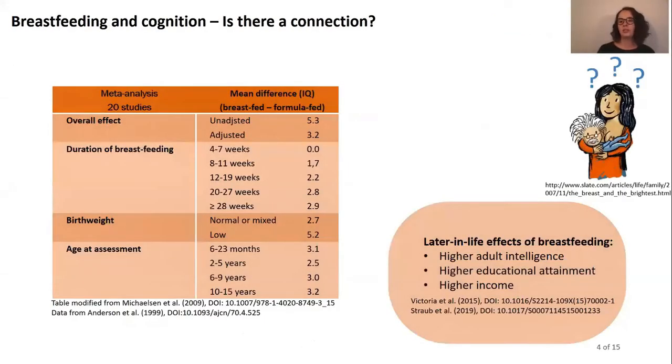During the last 100 years, give or take, a lot of studies have been conducted which indicate a correlation between breastfeeding and cognitive development. A meta-analysis conducted by Anderson et al. in 1999, which is shown here on the left, showed that the IQ in breastfed infants was higher than in formula-fed infants, and that longer duration of breastfeeding also had a positive effect. They also showed that the difference was bigger in low birth weight infants compared to normal or mixed birth weight infants.